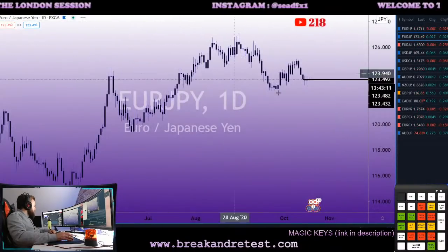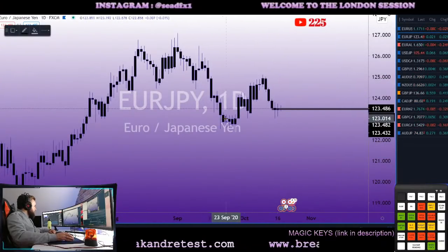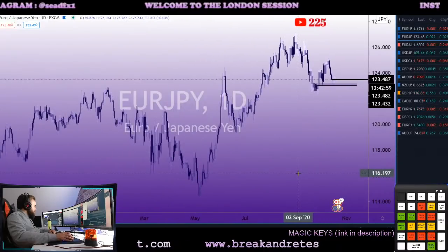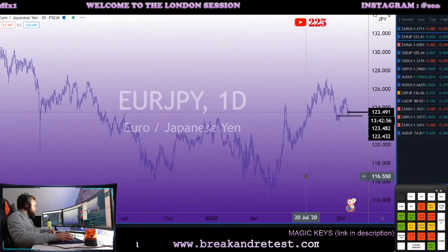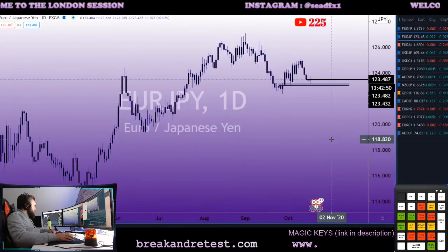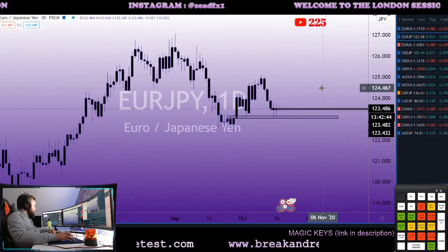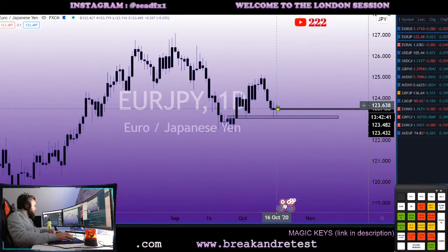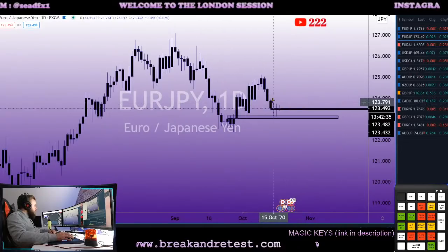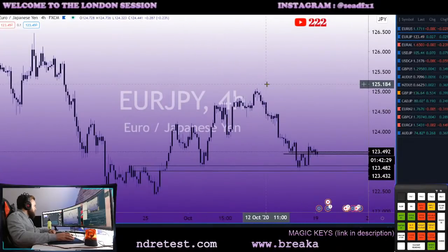Nice range fill. Let me take a look at the daily. Okay, daily. We have a small support here, which looks like the reason why we are trying to continue up. To be honest, we can still continue up here on EJ, but I think it's going to be a little hard because we have this daily support and this daily resistance, so we're somehow trapped in these two levels.